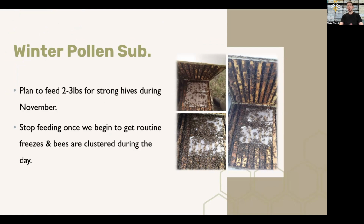And I would say this: if your hive still has brood, and I'm talking maybe a frame of brood or more, then I would keep feeding some pollen sub, because the brood that they're still rearing is what's going to survive the winter. So I would keep feeding some pollen sub as long as you've got brood in your hive.